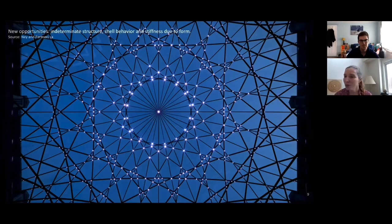There are also some other things that made me think that these kinds of structures are indeterminate structures. That means that if you remove a member, if one of these members breaks, the forces will find another flow through the structure. So it's very efficient in that way. Also, as I mentioned before, it has really good behavior. And because these forces are distributed throughout this grid shell, the whole structure kind of participates in taking loads. And so these are all very beneficial things to have in a structure.